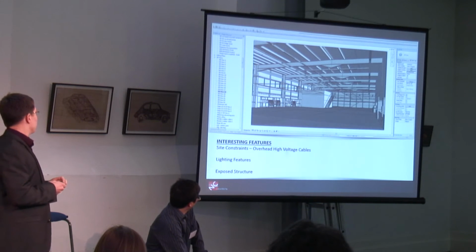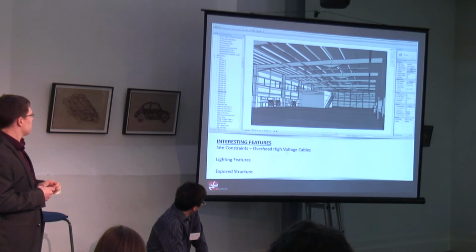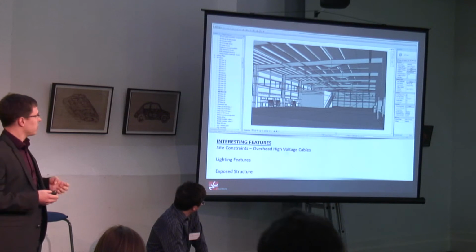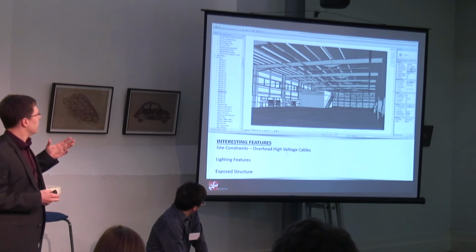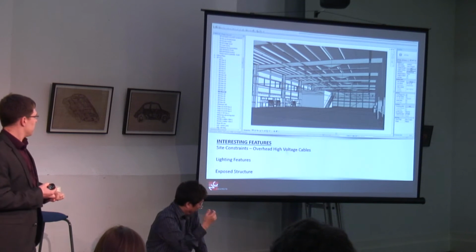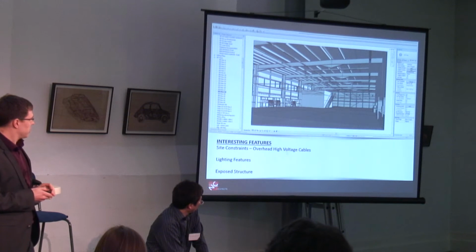Other interesting features that this product helped with was the architecture that Ferrari weren't happy with at the outset. They are very strict in what you are and aren't allowed to do. We wanted to go with a more exposed structure in the workshop, mainly for cost reasons, to be honest, so that we didn't have to plasterboard the walls. It's not as cost effective to do that on such a large space with the budget that we had.